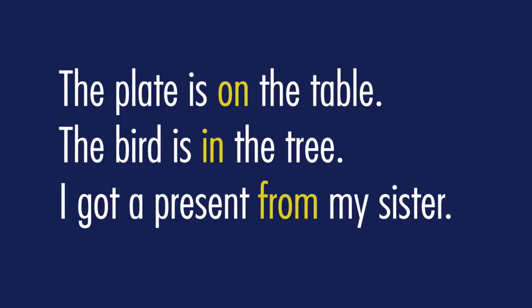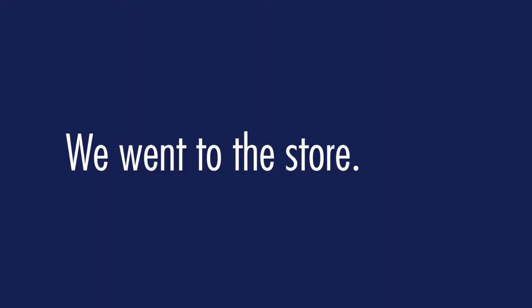Prepositions are words that show relationships between other pieces in a sentence or a clause, whether it's words or phrases. Quite often, it's the relationship between nouns, as in, the plate is on the table. The bird is in the tree. I got a present from my sister. But not always. In the sentence, we went to the store, the prepositional phrase to the store connects the noun store back to the verb went. Where did we go? To the store.